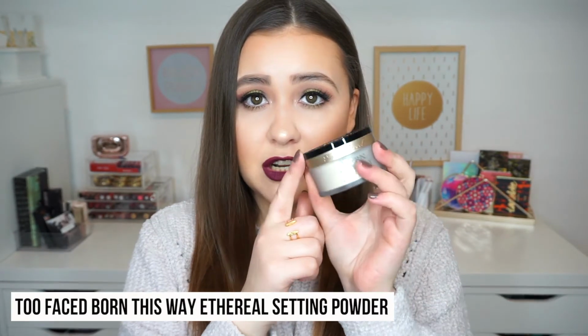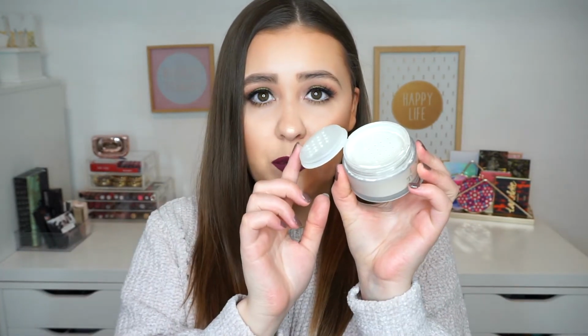First of all, the packaging looks so pretty, and what I love about this packaging is that the sifter also comes with a protection. So this is how you open it, and then this is the sifter. So again, this powder is super finely milled. I use this to set all over my face and also to bake with, and it works amazing.